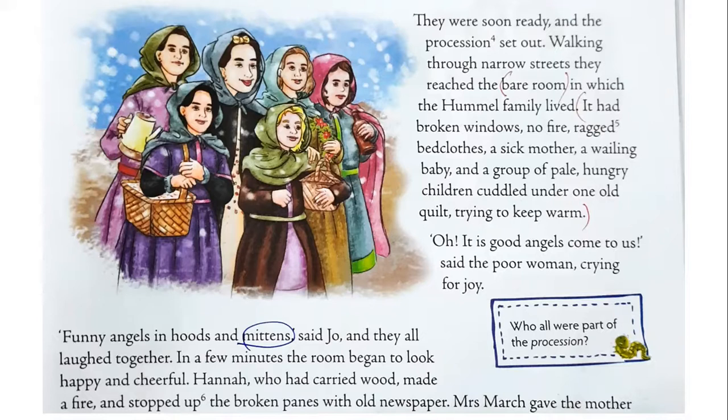They were soon ready and the procession set out. Walking through narrow streets, they reached the bare room in which the Hummel family lived. It had broken windows, no fire, ragged bedclothes, a sick mother, a wailing baby, and a group of pale, hungry children cuddled under one old quilt, trying to keep warm.